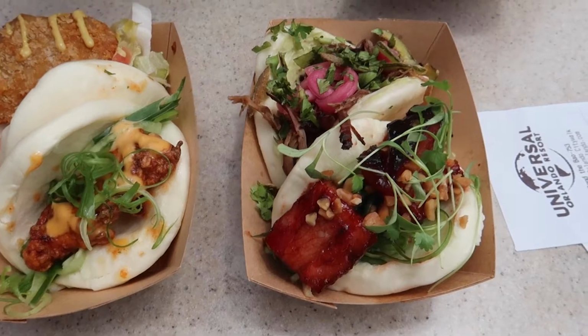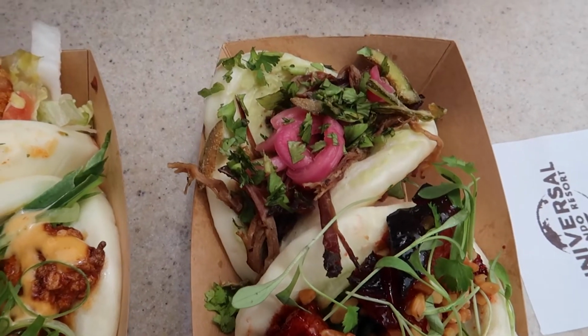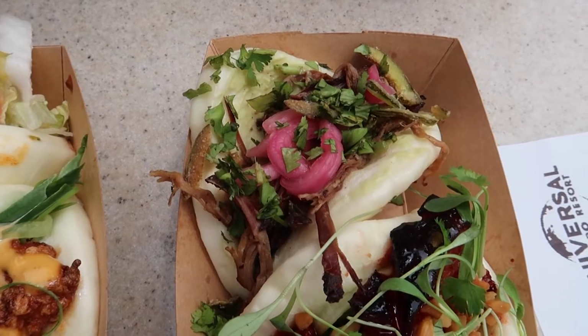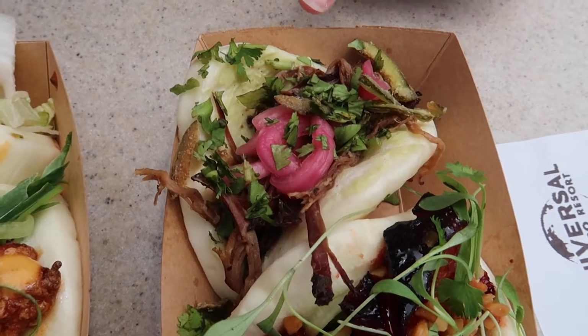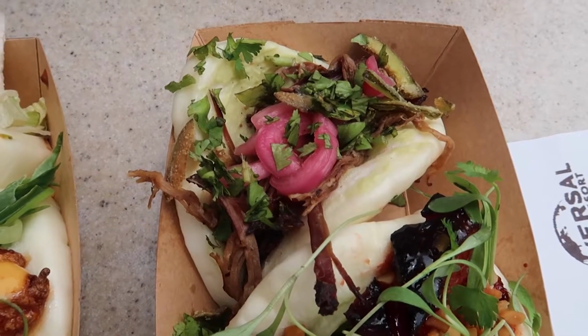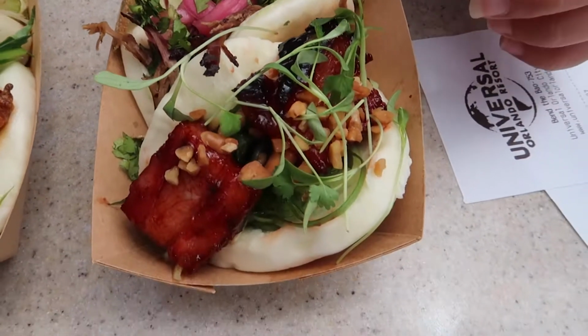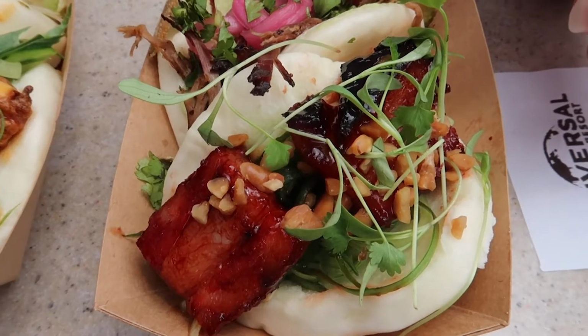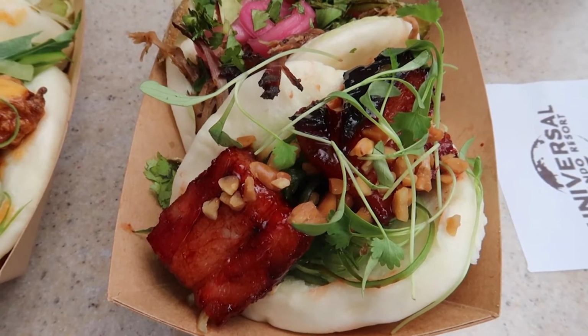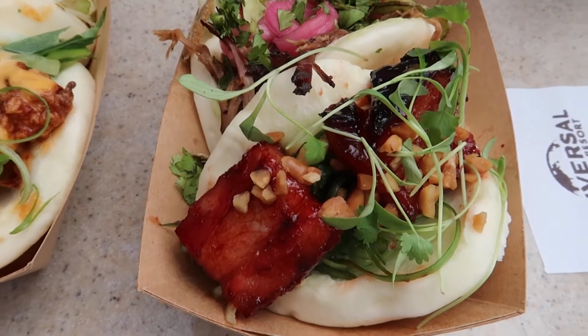The beef brisket, which is this back one here, is beef brisket, fried jalapenos, pickled red onion, cilantro, and avocado lime crema. And then the pork belly up here is pork belly, scallions, cucumber, honey roasted peanuts, and cilantro. Honestly, they all look really good. So we're gonna dig in and try a bite.